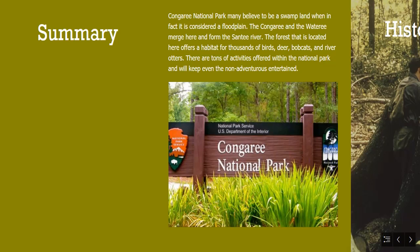The forest that is located just off of the river's boundaries offers a habitat for thousands of birds, deer, bobcats, and river otters. There are tons of activities offered within the national park that will keep even the non-adventurous entertained.